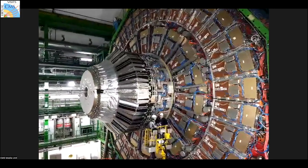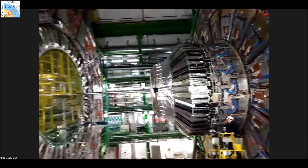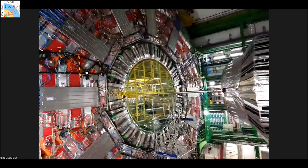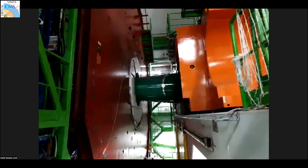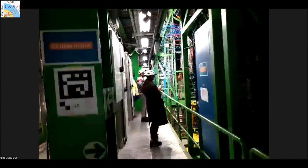In a couple of years, we are going to change almost this whole nose that you see on the picture. We will install a completely new hadron and electromagnetic calorimeter, called the High Granularity Calorimeter. This is one of the flagship projects of CMS now. It replaces this, and it will allow us to get more detail in the particle energy measurement.